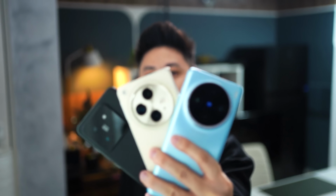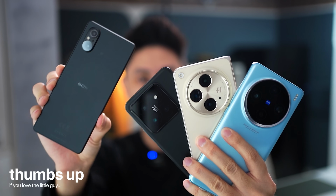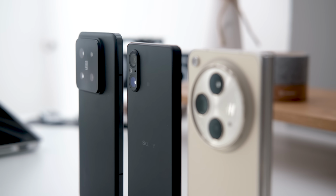Check out how huge these camera bumps look at the back, guys. And then take a look at this little guy. Would you have imagined that this guy was the one that actually captured my heart in terms of image coloring? I'm not saying that those phones are bad, I'm just saying that the kind of colors coming out from here is the one that really matched with my vibe.